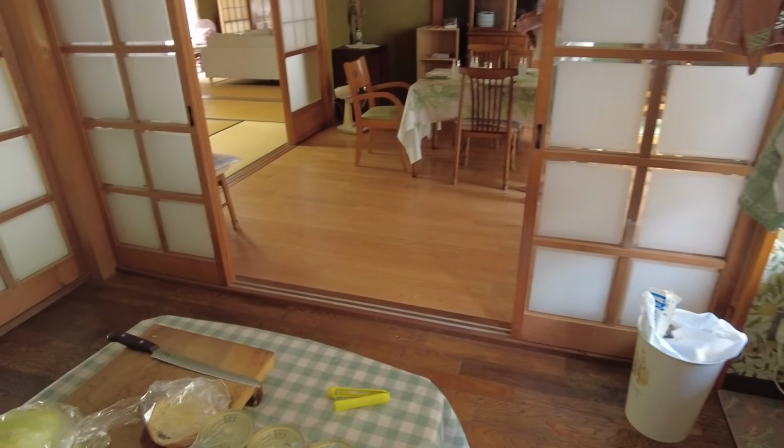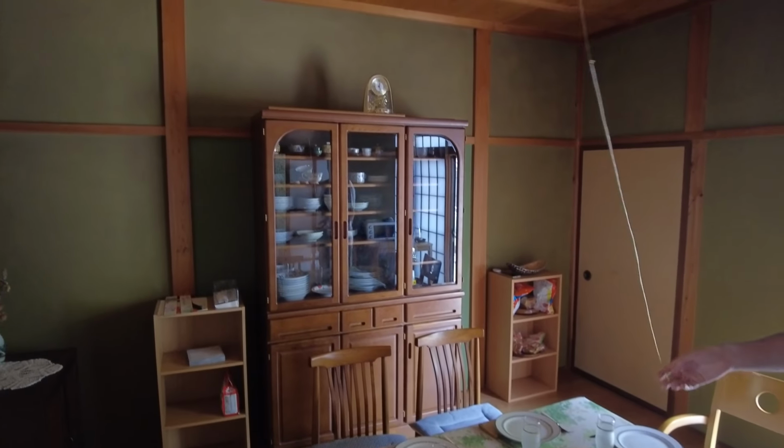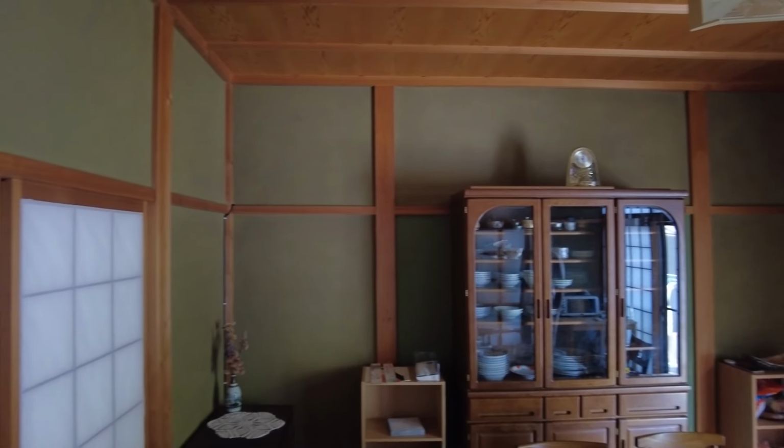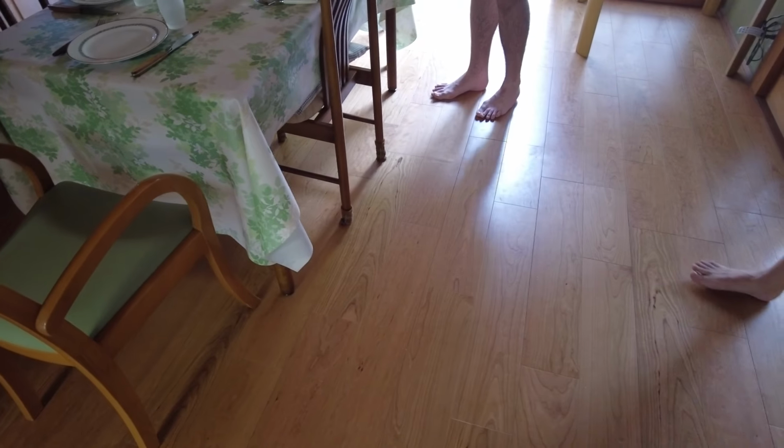You're spending a few weeks here, and thank you for setting up the table. My pleasure. So it's still a work in process, so please excuse us if it's not the tidiest and organized, but we are trying our best to host you. Thank you. And then you've changed the flooring.